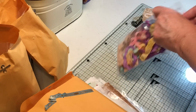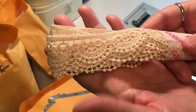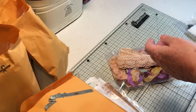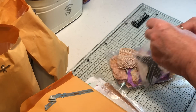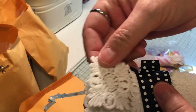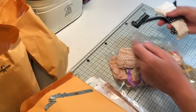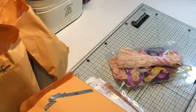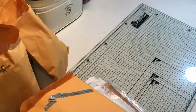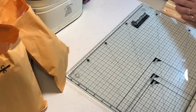And then this lace, which I thought was gorgeous. And this lace, which I also thought was really cool. Because this you could cut apart and just use one of those little flower squares. So, oh boy, see what I mean? I told her, I said, do you have anything left in your craft room at all?